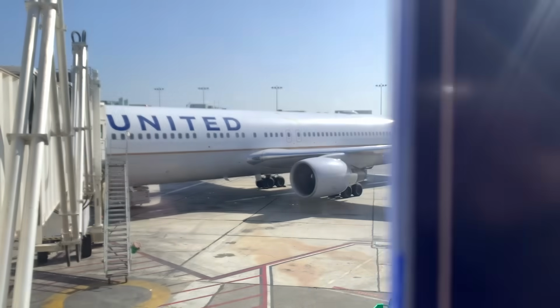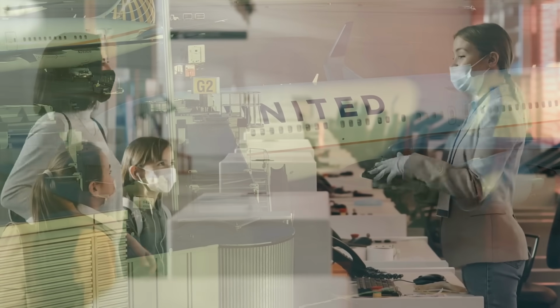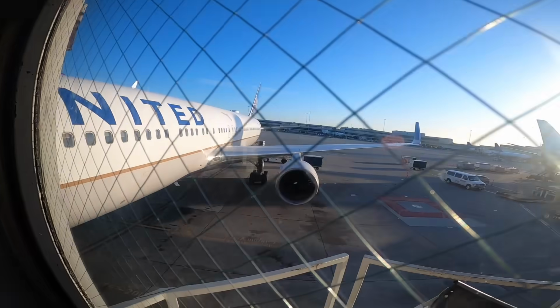I'm flying today as a non-status holder as a paid first class ticket. The issue is, at the gate there are more people with status and free upgrades than paid in the premium cabin. This, in my opinion, further devalues the first class experience and makes it all feel like one big rat race. Today I'm on board a dinosaur of the United fleet, the 767.